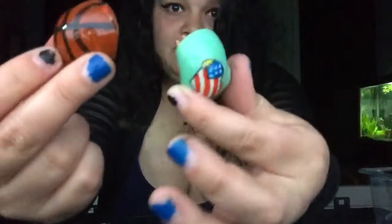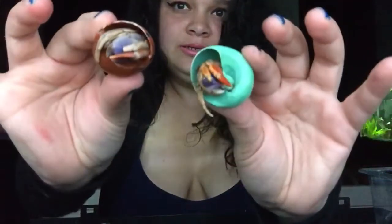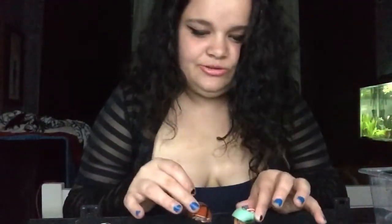So if we compare them, these 2 that I got, they're about the same size. Same size shells. Hermit crabs. Sorry about my nails, guys. They're not the prettiest today, or really for this video. But yeah, I got these 2 right here from a museum. I just went to the museum and I was like, you know what? I kind of feel like getting some new hermit crabs. So I did. I got the smallest ones because I just wanted something small. So I went with the smaller hermit crabs.